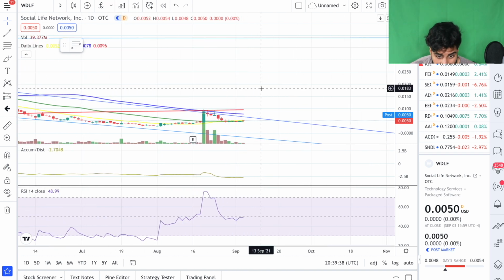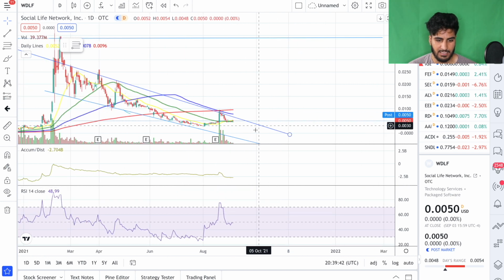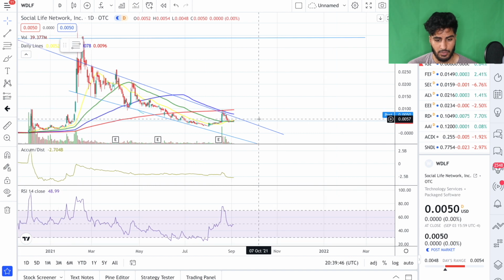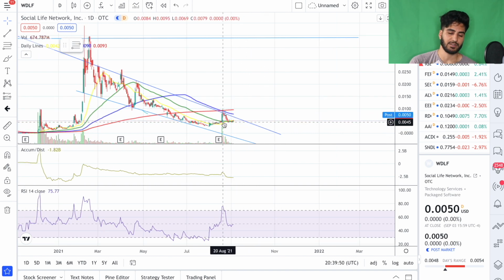If I add in our SMAs, we are still above our 50. So we held our 50 very nicely. We are setting higher lows right now with WDLF. So I still do like this stock, but we need to break past this level of resistance if we want any sort of momentum and hype to run this one forward.